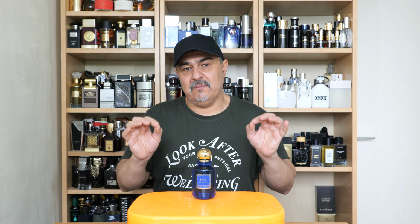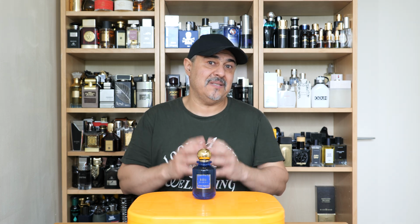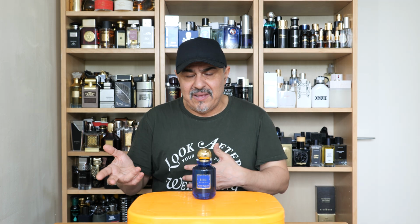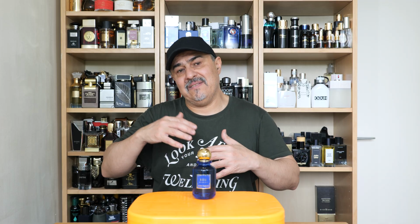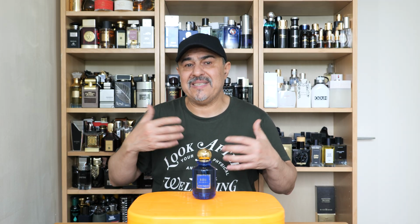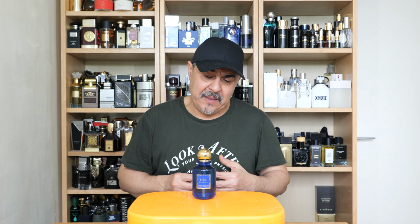So the moral of the story is, if you love your rose, you love this. If you don't like your rose, you don't like this, because this is unapologetically rose and more rose. The other elements in here are in a supportive role, giving it depth, nuances, facets, and the complexity of this fragrance. By the way, this fragrance is very complex, so they've done a superb job in here.